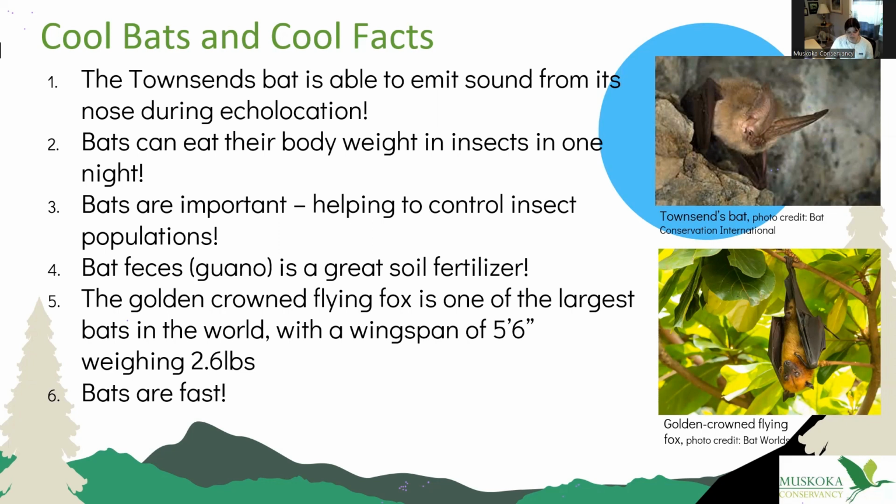My next one is about the largest bat in the world, which is the golden crowned flying fox, also pictured here as well.